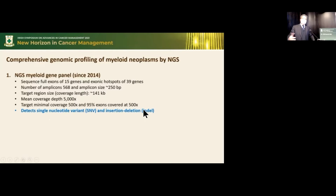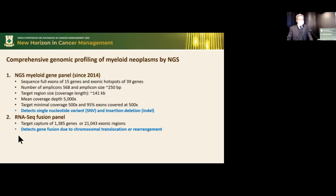So the question is, this is not a comprehensive profiling because it only detects 2 types of variants. So therefore, subsequently, we also developed an RNA sequencing fusion panel that captures more than 21,000 exonic regions of 1,385 genes. So this fusion panel detects gene fusions due to chromosomal translocations or rearrangements. But this is, again, not all.